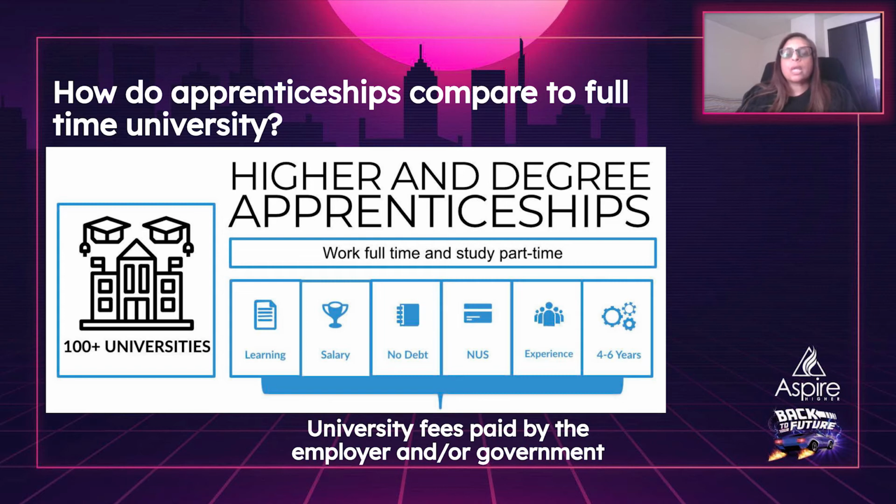Weigh up your options. It's always important to have a plan A and a plan B, guys, just in case something falls through. But have a look at those degree apprenticeship pathways as well. You can make up to your 5 UCAS applications as well as 10 degree apprenticeship applications as well. You don't get penalised to do both.